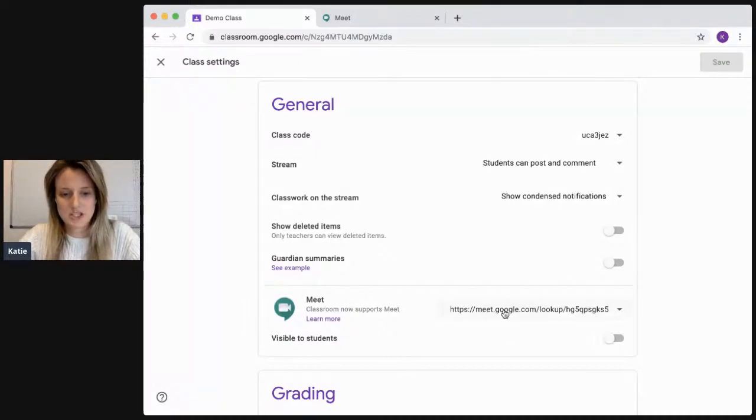Okay, and this is where we can generate a Meet link. The first time you log on, there's a little button here that says Generate Meet Link. So you can generate one, and then you also get the choice of making it visible to your students or not. Great for if you only want them to be able to go on it at certain times, and you can slide that to be on or not.